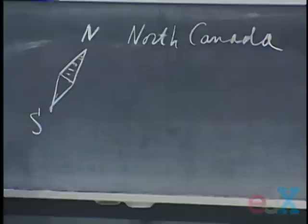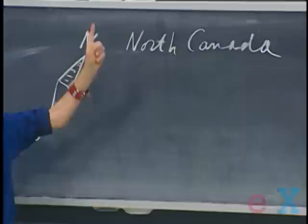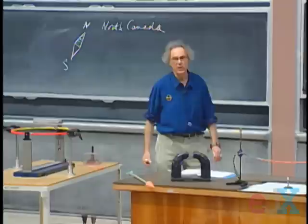Since A repels A and B repels B, but A and B attract each other, in North Canada is the magnetic south pole of the Earth, not the magnetic north pole. That's a detail now, of course. So this is the way that we define the direction, north and south, of these magnetite needles.